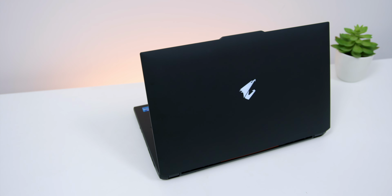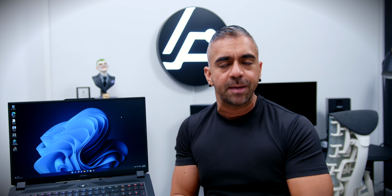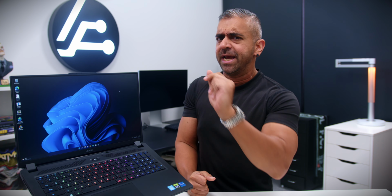Now, before we jump into what powers this laptop, first let's talk about the design. So what I've noticed is that this laptop is a lot more discreet than other gaming laptops, which I like, as I've never been a fan of those crazy gaming type of laptops which sometimes can look like a random spaceship that is about to take off.